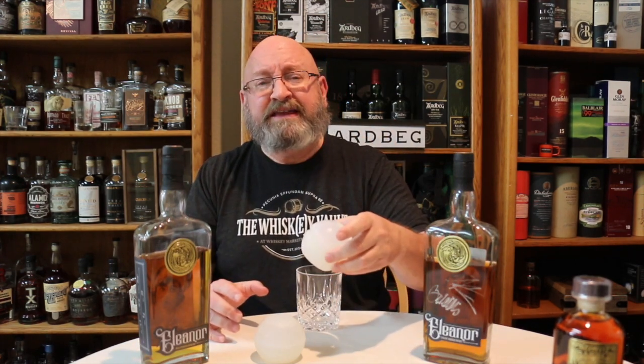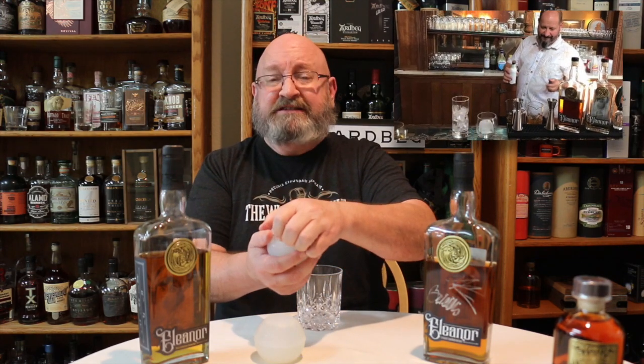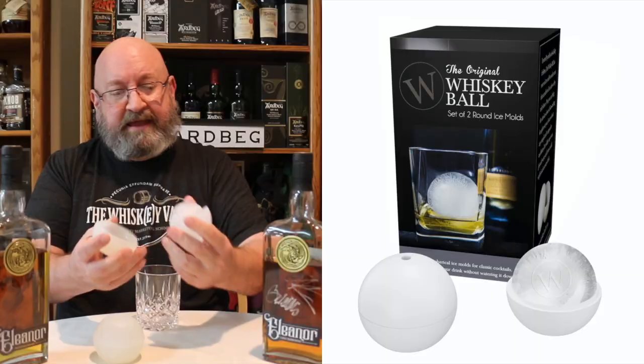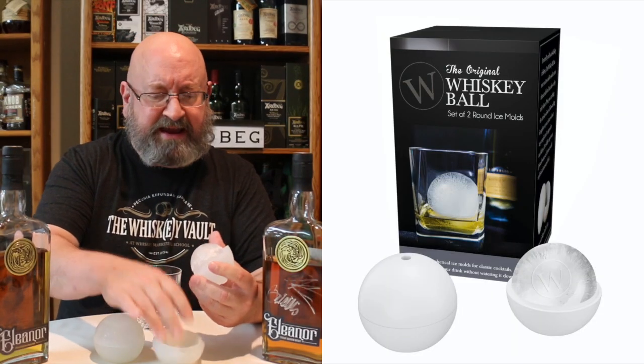So when I visited the tasting room there, Richard will either pour me something neat, one of the new releases, or he'll make me one of their cocktails. And one of the things I really liked about the cocktails is they have these ice balls. So I wanted to get some for myself and try these molds out, see how well they work.